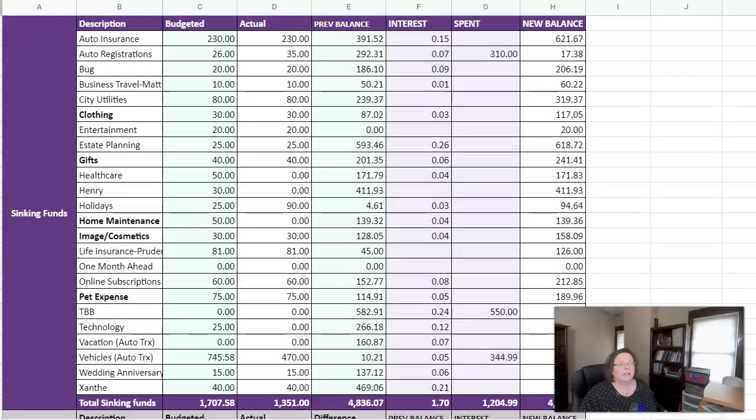All right, let's take a look at our sinking funds here. We put $230 into auto insurance, $35 into auto registrations, $20 into Bugs account, $10 into business travel, $80 to city utilities, $30 to clothing, $20 to entertainment, $25 to estate planning, $40 to gifts, nothing into healthcare, nothing into Henry's account, $90 to holidays, nothing to home maintenance, $30 to Image Cosmetics, $81 to life insurance, nothing to 1 month ahead, $60 to online subscriptions, $75 to pet expense, nothing to the budget bounce, nothing to technology, nothing to vacation, $470 to vehicles, $15 to wedding anniversary, and $40 to Xanthi.